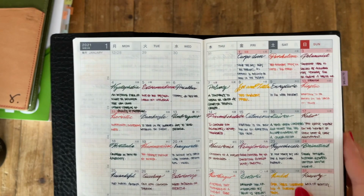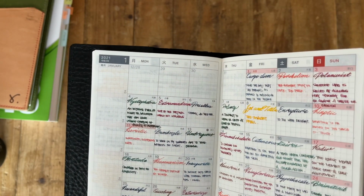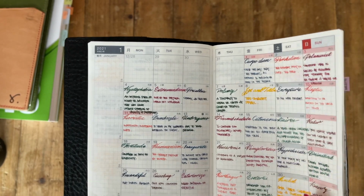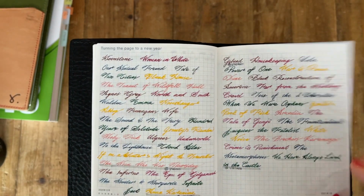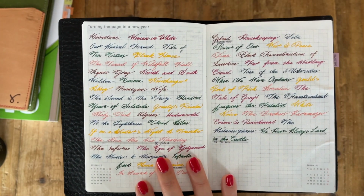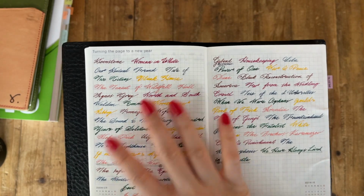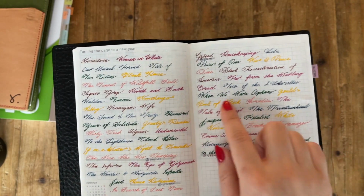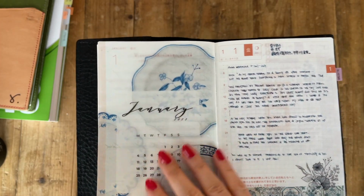So that's really nice to look at, and I get to learn new words, or just see what fun words are out there. And then here, this is turning the page to a new year. This is where I wrote out my reading list, again using different colored inks. So that's really pretty to look at.